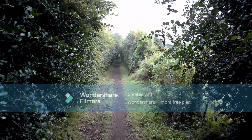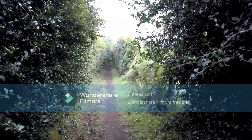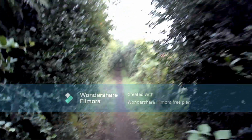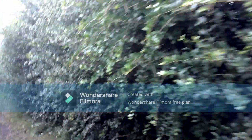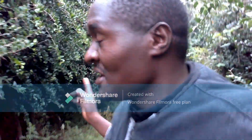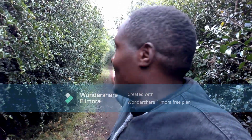Maybe I can show you the stretch where I've come from. It's narrow. The stretch itself is about half a kilometer. This is not the end of the stretch, it continues, but that specific part I've just shown you is very unique because it has K-Apple from both sides, and due to the manicuring, it covers a canopy, which makes it a very cool place to walk under.